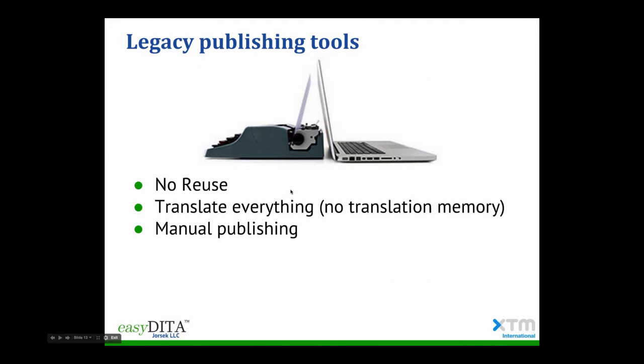Well, oftentimes the lack of these budgets means that they stay in legacy publishing tools. And these tools don't have any reuse. That means that you're translating everything because there's no translation memory when they're going through the translation process. And you're stuck with a manual publishing process at the end of it. The result is a very high cost when you're looking at the amount of content you can put out in a particular translated or localized set.